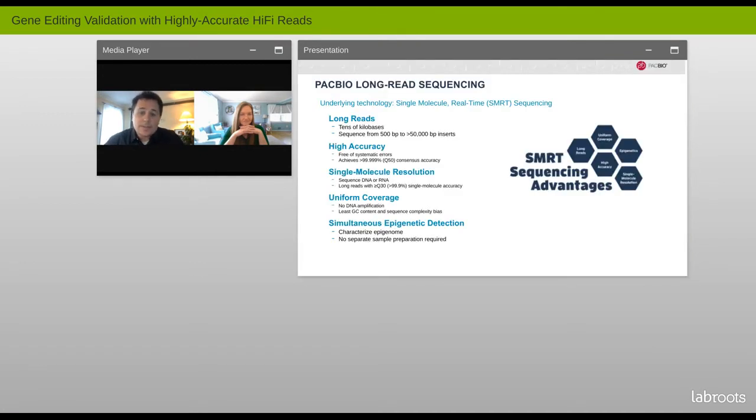Just to set the baseline for the technology itself, PacBio is a long-read sequencing technology. We've been around for quite some time, and there are four staples to the technology. We generate very long reads, on the order of tens of kilobases in length, and they go out super long. We're able to sequence a whole host of different applications and sample types, from samples only a few hundred base pairs in size all the way out to 50 or 60 kb as the insert that we're trying to interrogate.